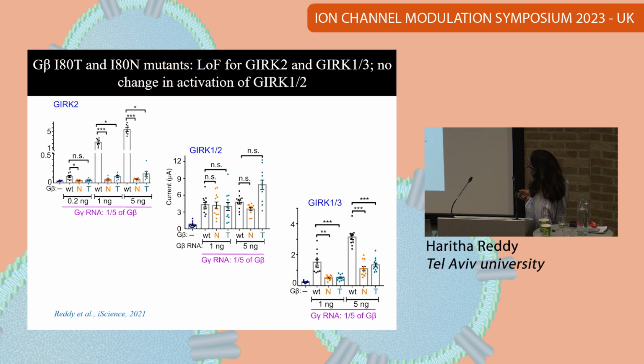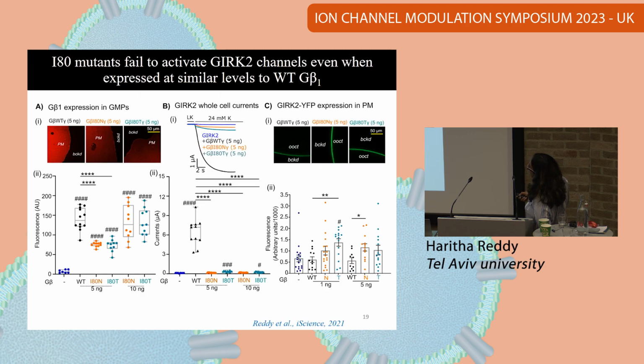IATN and IATT are loss of function for GIRK2 channels and GIRK1-3 channels, but not for GIRK1-2 channels. We also increased the expression from 5 to 10. We doubled the dose of the RNA to see if the lack of current was because of the loss of expression, but even compensating for the expression, there were no currents. So it's a loss of function mutant. Both of them are loss of function mutants.